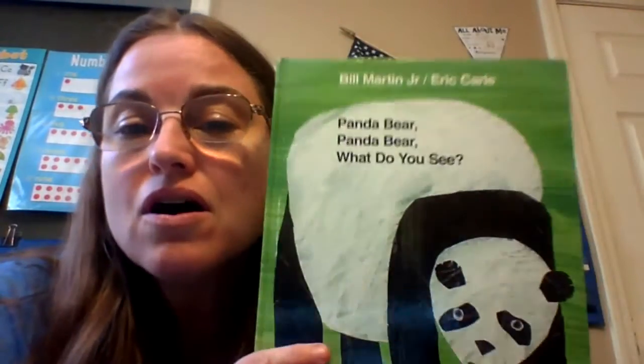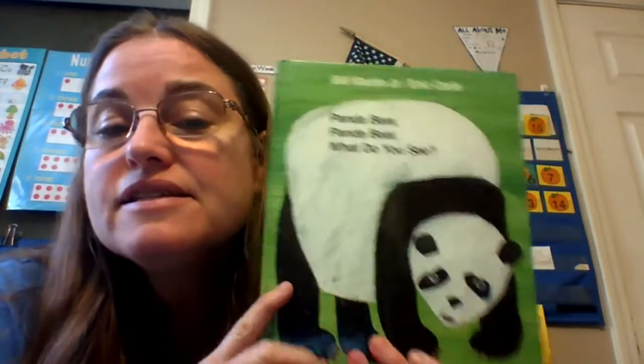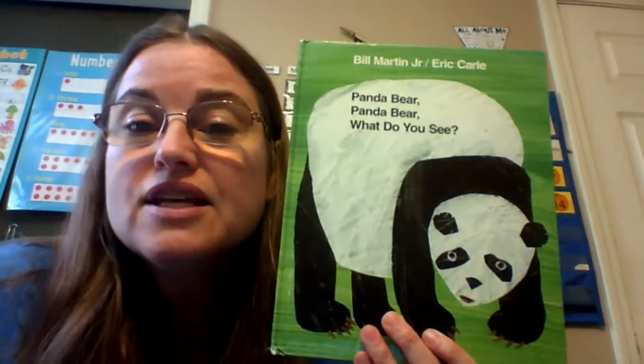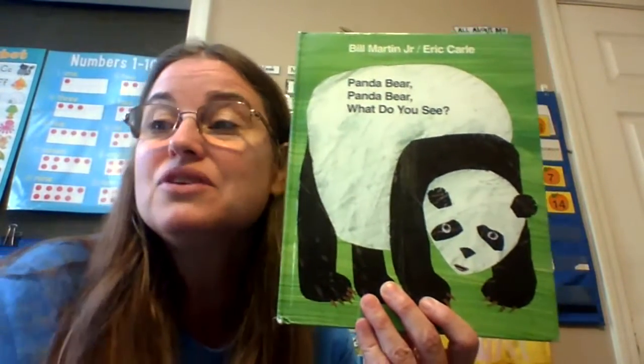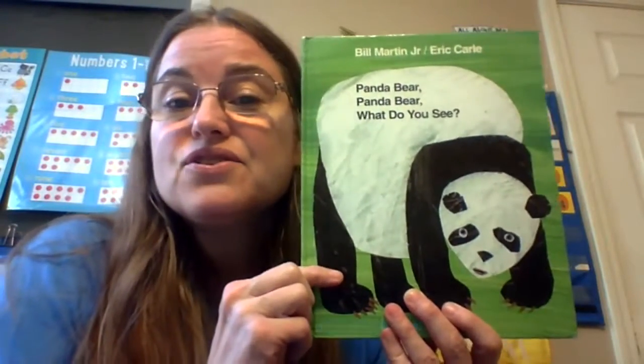Hello, friends. I have another Eric Carle book, but this time he is not the author of this story. Bill Martin Jr. is. He is the illustrator, though. You kind of get familiar with Eric Carle's artwork, and you can tell when he is the illustrator just by looking at the pictures, can't you? Remember, this was Eric Carle, and sometimes he is the author of books. But this time, he's just the illustrator. But it's really cool to see.